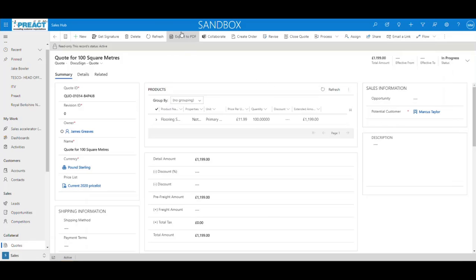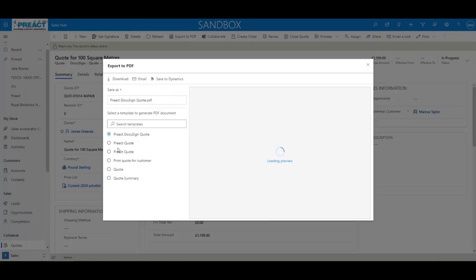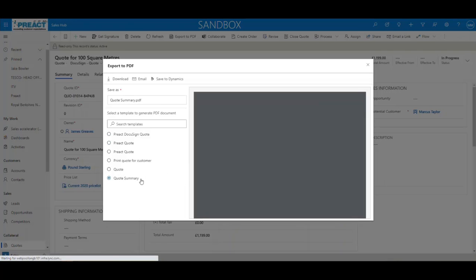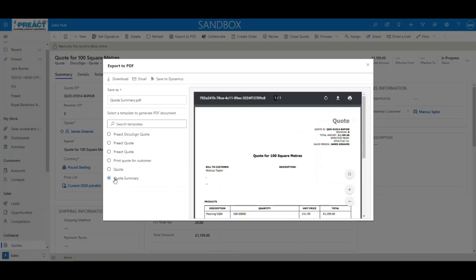So up here now, when we do export to PDF, part of the new control gives us a preview. You can see it gives you all of the same Word templates that you would normally see down here on the left hand side, but it gives you a preview into what you're actually generating. So if I change this, the preview over here changes slightly. You can see there it is. Oh, okay, that's the one I want to use. Perfect. So we tick that.